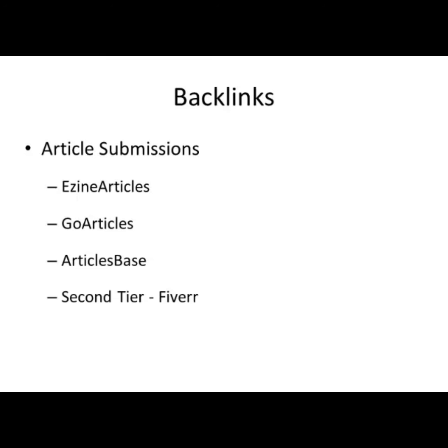But again, to get started, I would submit an article to eZine Articles, Go Articles, and Articles Base. Three different articles and different anchor text on all of those. When you're first getting started, it's a good idea to do article submissions every single week. It's a great place to get links from. A benefit is a lot of these sites get a lot of traffic, so people will actually read your articles and then click over to your site. So you get traffic that way and you get the SEO benefit.